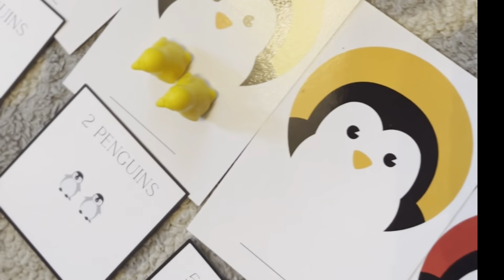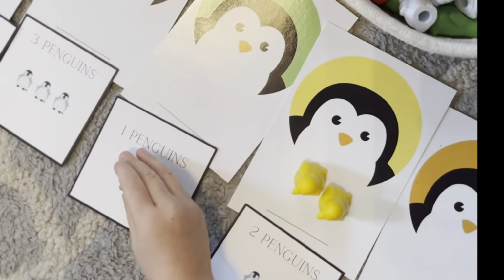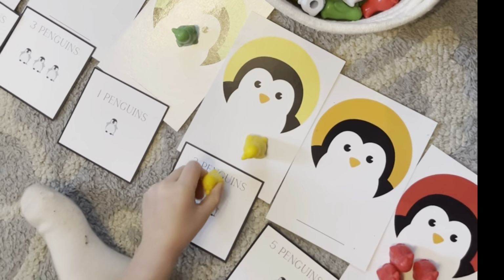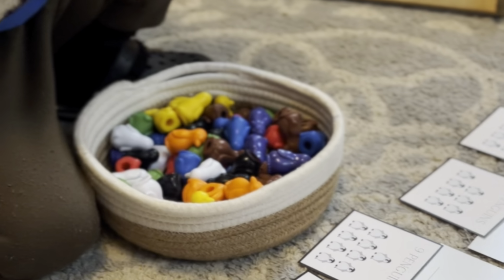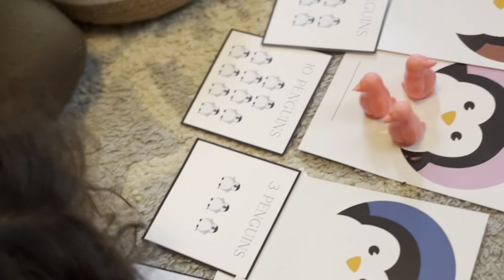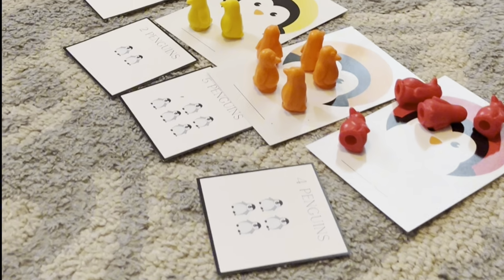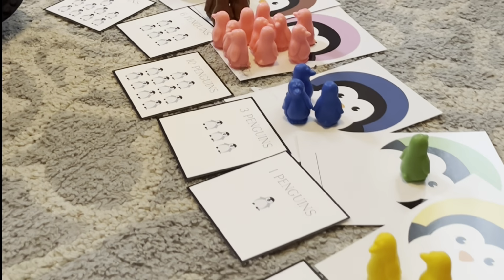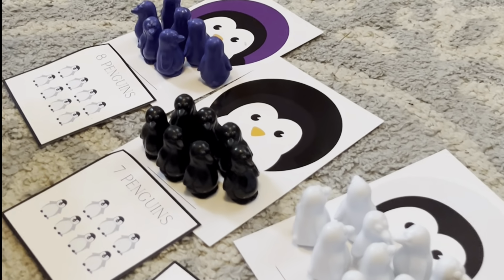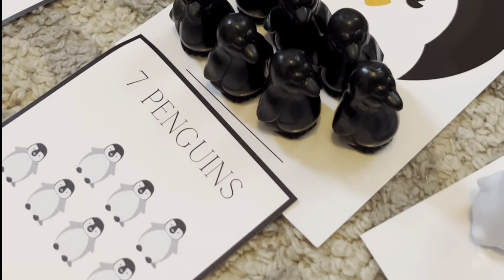So my 5-year-old took out the colored penguin cards and laid them all out, and then chose which numbers he wanted to match up with each color. And then he invited his sister to do what he deemed the easier ones, and then he did what he deemed the harder ones. So they just took some time setting them up, talking about them. He did not put the numbers in any particular order, but they did match up the right colors and the right numbers of penguins, which was a useful activity.